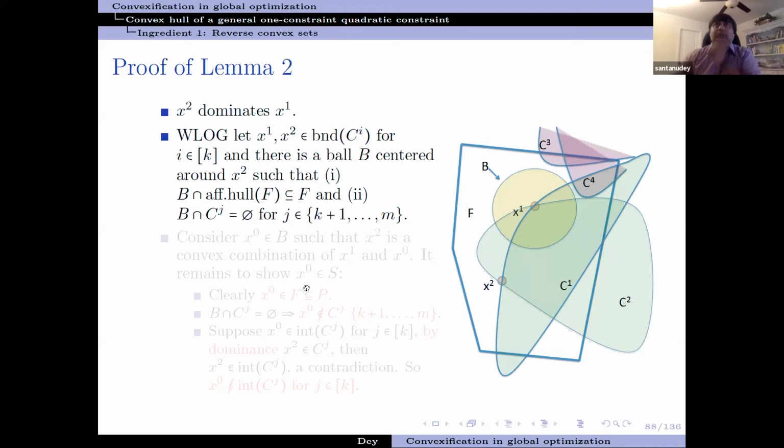Okay, so here's what we do. Again, like last time, we construct a ball here, full dimensional. When you intersect it with the affine hull of this face, you get this yellow region. And this yellow region is constructed in such a way that it does not intersect these far off convex sets, C3 and C4. So this ball intersected with the affine hull of F is contained in F. X1 was tight on the first K convex sets, and so was X2, because X2 dominates X1. And the convex sets from K plus 1 to M do not intersect this ball, right?